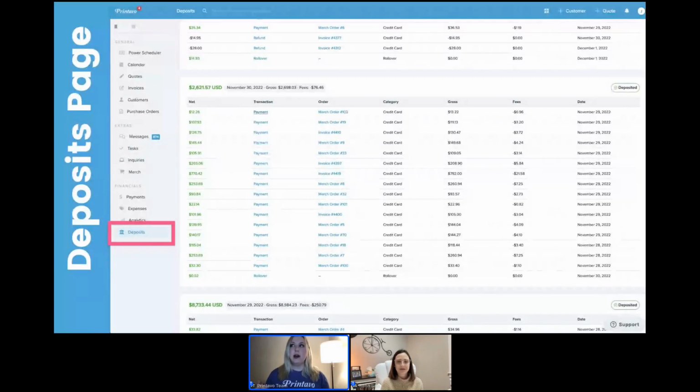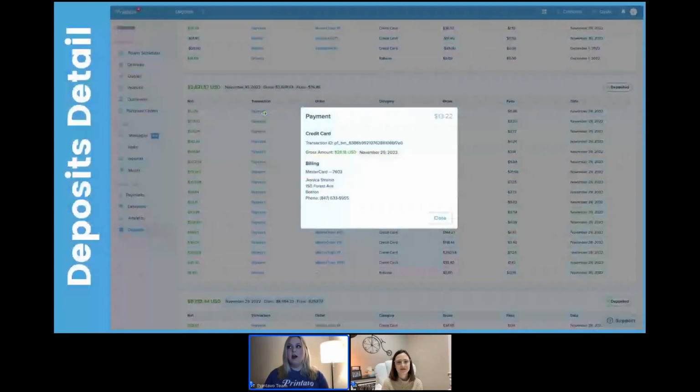But it's in an easy to see and easy to read format, in addition to being able to see all of the payments and what invoices those payments were from. Now, once you click into one of these small hyperlinks, it's going to bring up your deposits detail. So this is going to show you your payment transaction ID, the gross amount, that customer's billing information, and the last four of the credit card that they paid with, and then that customer's information as well.